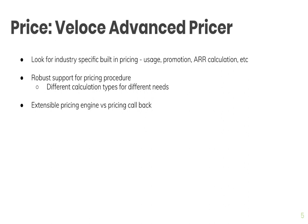So the Veloce pricing engine does have hooks in it, because we realize, from our 20 years of experience, that sometimes there will be things that you don't support out of the box. But make sure that a technology has thought about that up front, and that there are ways to do that in a more seamless way. And check it out, even ask for demonstrations of that or ask questions about that.